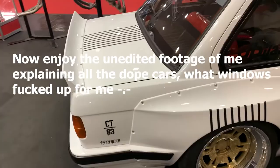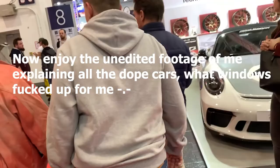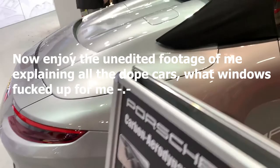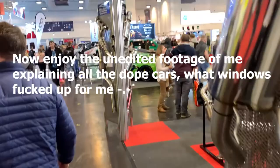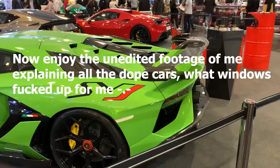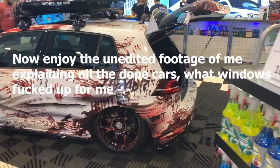And then here is a Porsche. How is it called? Club Sport. Speedster. Right, yeah, Speedster. Here are a few BBS wheels. And there's an Aventador SVJ in green, and a Ferrari A12 and a 458. All of them tuned by Novitec. This is the Novitec Lamborghini Aventador SVJ. And it looks crazy. Dope.